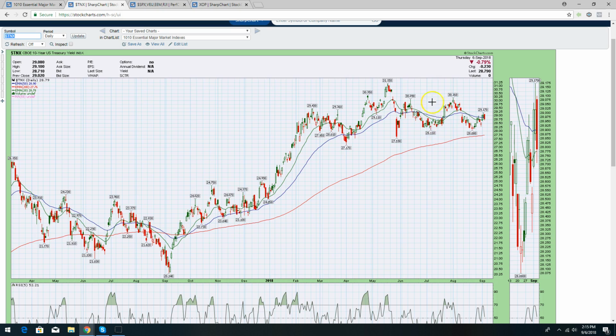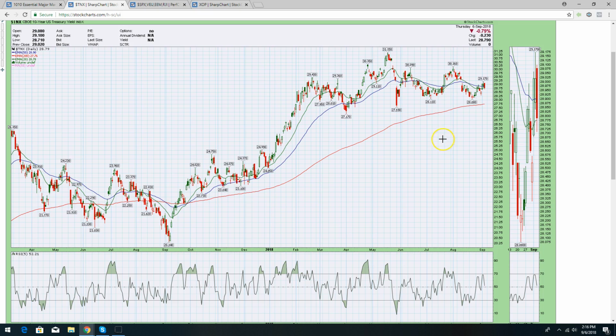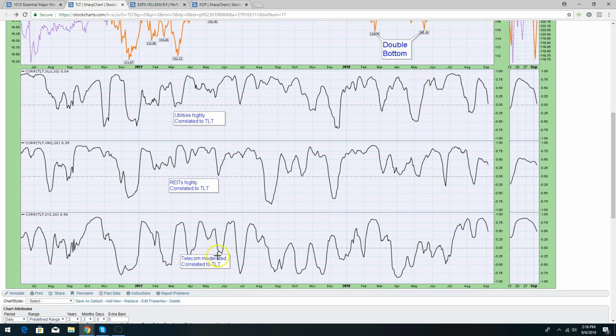But bonds are trying to break out. We know that, and yields are clearly basing and have been basing all year. So it's a development that will affect a lot of things, as far as utilities and other things like that. We'll just have to keep our eye on that, because if we go back to that TLT chart, you can see that the TLT is, for the most part, highly correlated with utilities. Meaning if bonds go up, utilities are going to go up, REITs are going to go up, and telecom will help because they have dividend paying stocks.